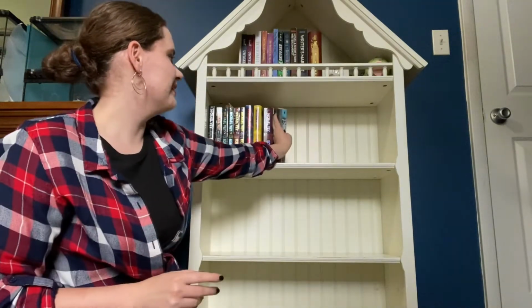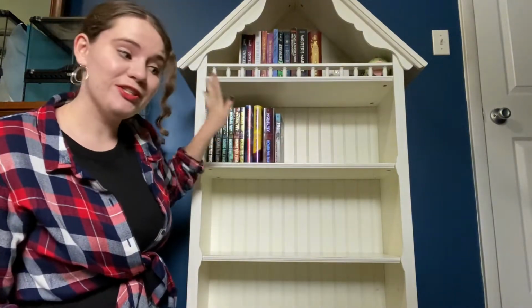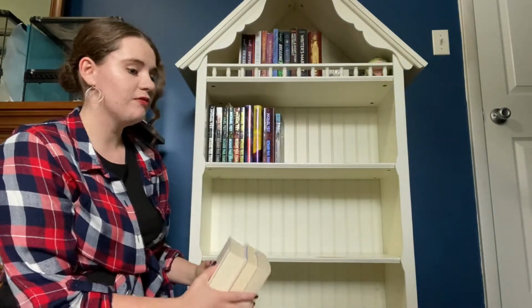It is one of the only books that has actually gotten me to ugly cry over it. That is my Richard Paul Evans books. But his daughter, Jenna Evans Welch, actually has a book series as well. She has the Love and trilogy. So I'm going to be putting this on the shelf next to it.